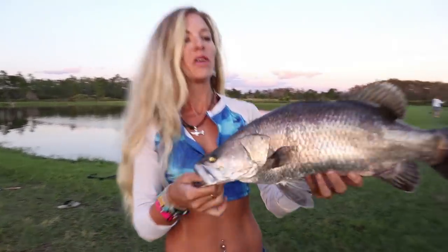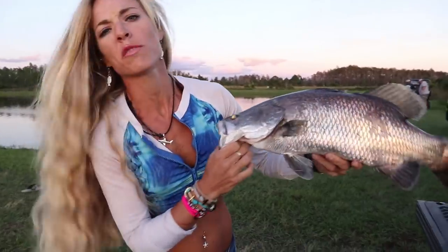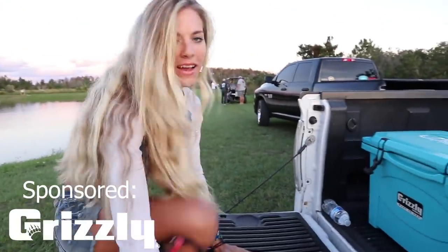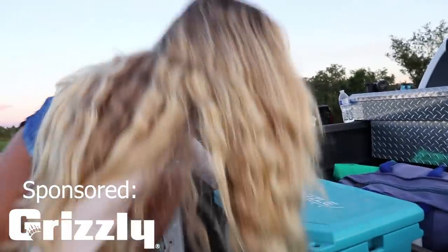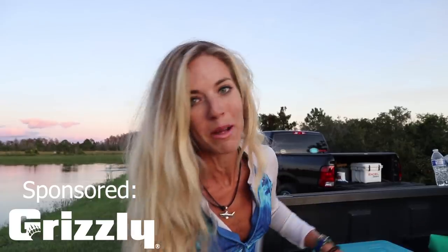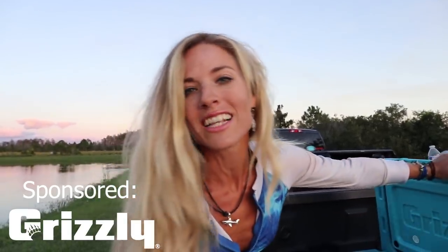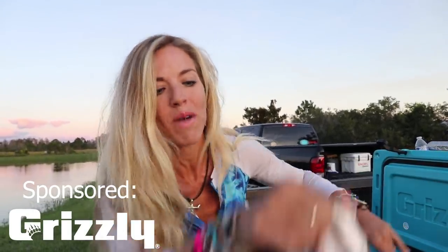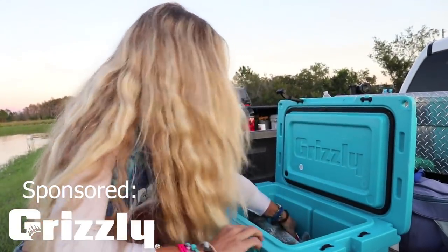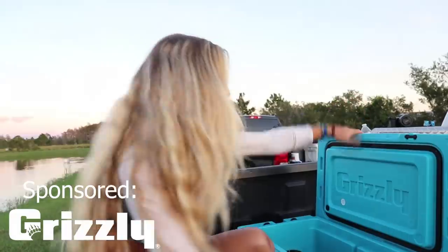Beautiful barramundi going in the cooler. It's probably a 2-pounder, maybe 2.5, but he is going in my grizzly cooler on ice, and I can't wait to fillet it for you guys, which I've never filleted a barramundi, and cook it up for you guys and show you how delicious they are, and also have Pop Sizzle try it. So let's get them on ice. Sweet.